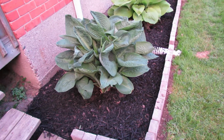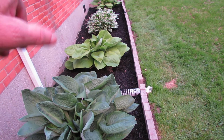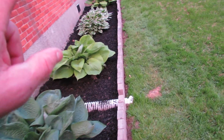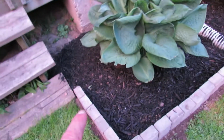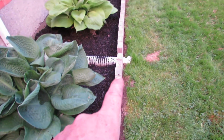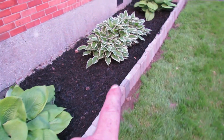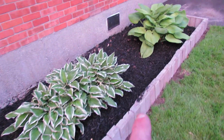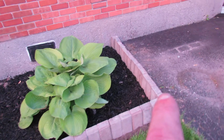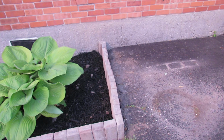So anyways, what I did today, I turned the soil over and put the lily bulbs in a couple of days ago. And what I did today was I edged in all of this brick here. I edged all of that in. All of this all the way around here. And I spent a good few hours doing that.